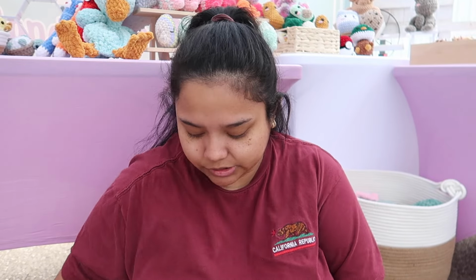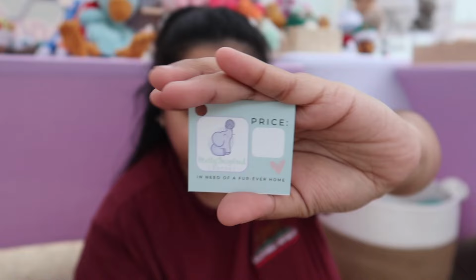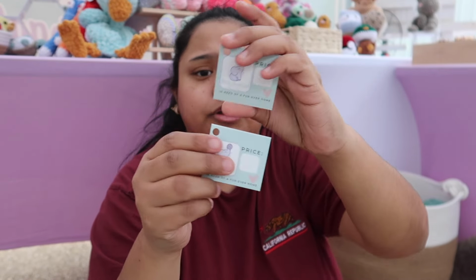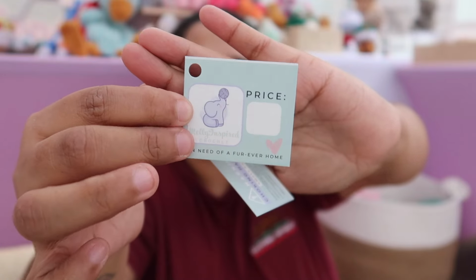By the way, I don't know if I showed you guys what I'm using to price them. Duh, I don't even think I showed you. Look, I just dropped a ton of them. My dad's been a sweetheart, and he's been cutting these, making holes for them. So I have these little cards. He cut them and made the holes on the top, and then it just has my logo on them.